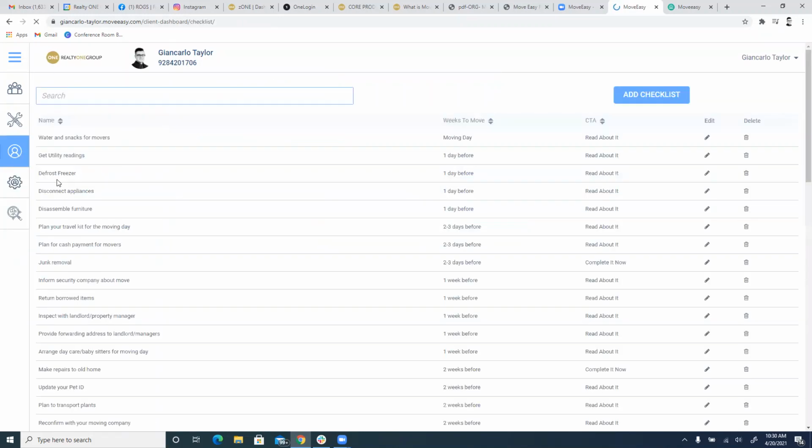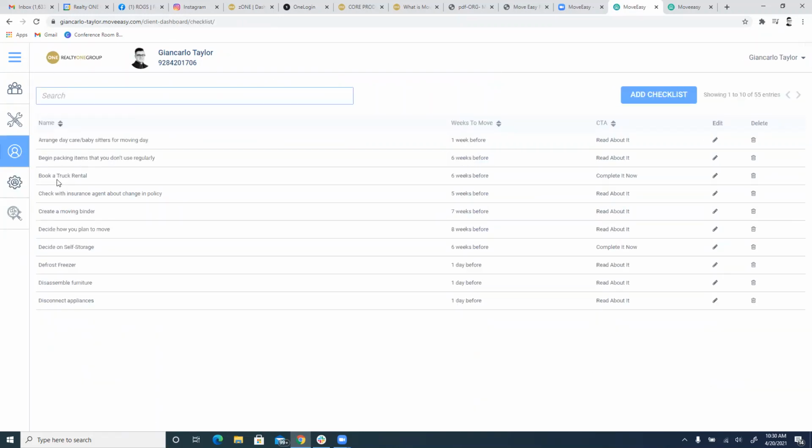You also have the option to create a custom checklist. Now, this is a standard checklist that will be sent to your clients that gives them information about a couple of critical dates that take place before moving, like arranging for babysitters, truck rentals, et cetera. You can take a look at this. You can add a checklist. You can edit a checklist, which is all right here. You can delete it. It gives you time as to when this all takes place, showing 1 to 10 of 55 entries.